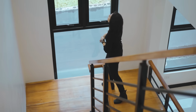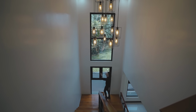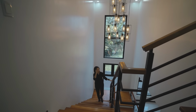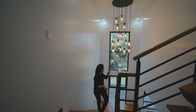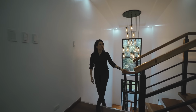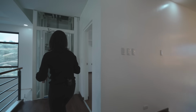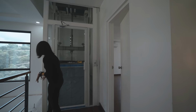Okay, so the windows here by the main stairs, itong nasa taas fixed, ito rin fixed, pero ito awning, so you can open this one up. But for the stairs, or for the main stairs area, you have high ceiling with a chandelier. And at night, it's gonna look really nice, both inside and outside, whoever is gonna see it from that side of the house. Okay, so now this is technically the third floor, and it's still multi-level, but we're gonna check out this area first. Okay, so this is where your elevator landing is gonna be.